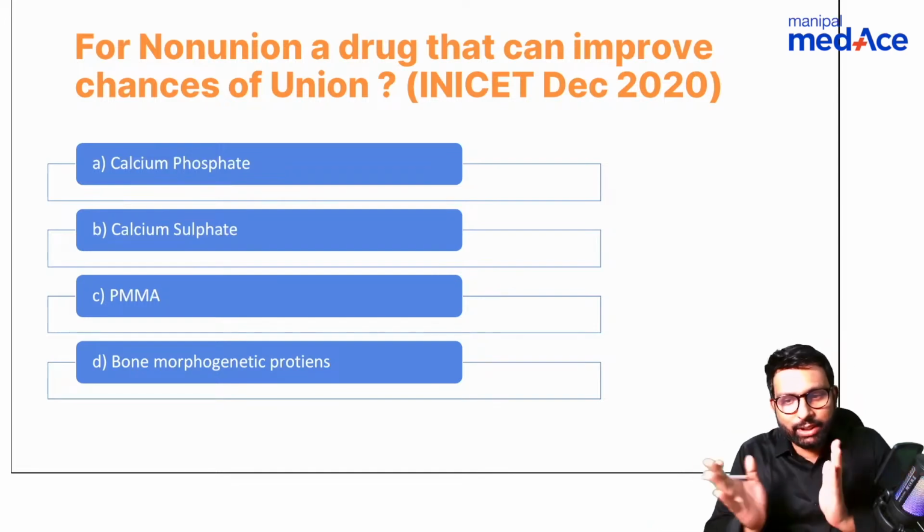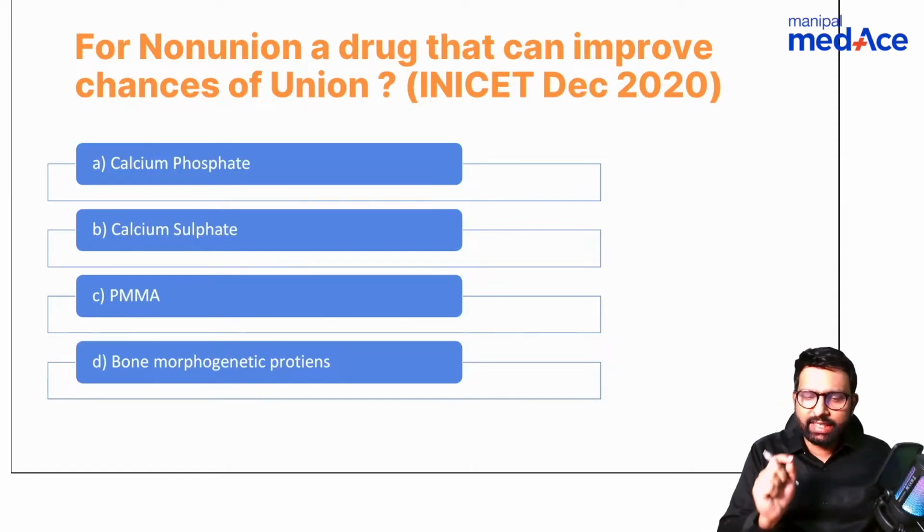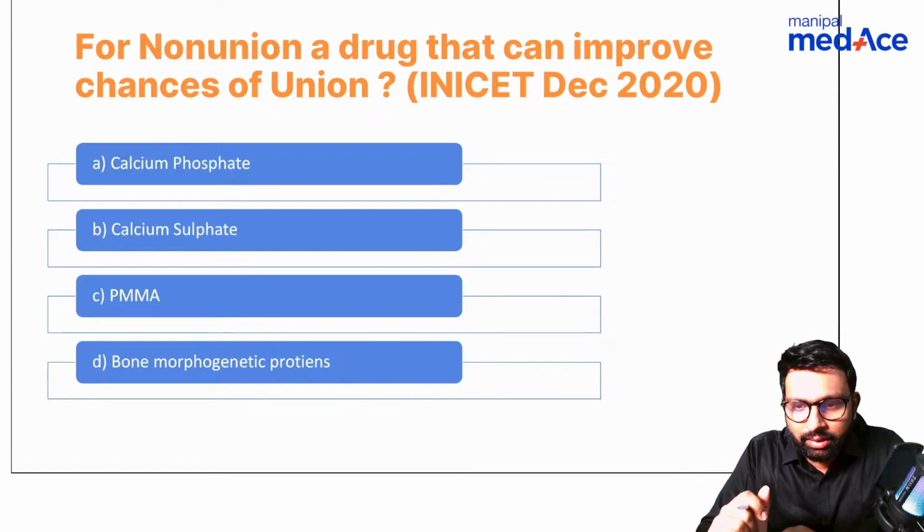Okay, let's approach this question a little differently. You've all gone to clinics, you've all done your internship, you've gone to ortho posting. So you've seen many cases of bone grafting being done. Which is the most common site of bone graft that is used? More commonly in the operations, which is the most common site that they'd use for bone grafting?